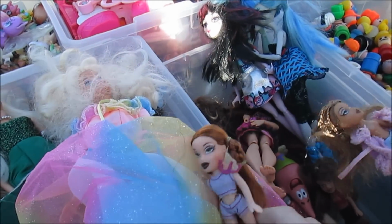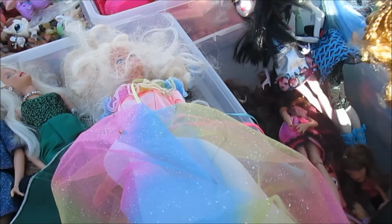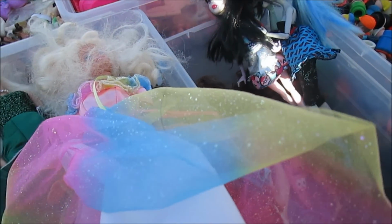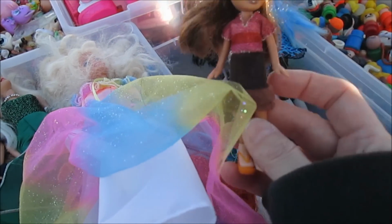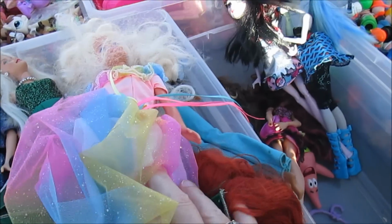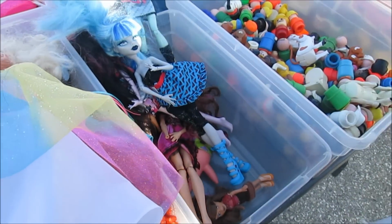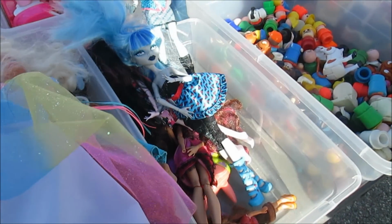Well, let's ask her how much they are. They're all really good. Look at the Chloe. Look how nice and complete the Chloe looks, too. I could get her, too. That's a nice Chloe. And this is a Yasmin. This is kind of randomly dressed. She looks good. All right, well, wow. Lil Bratz. See how much those are.